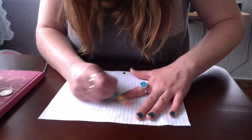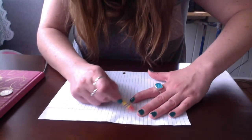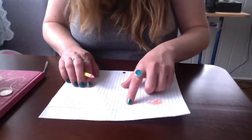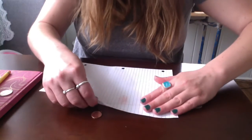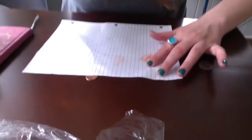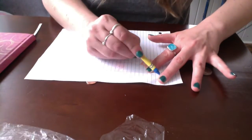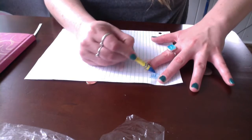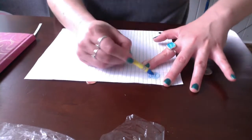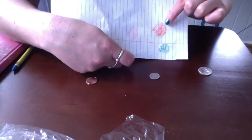Rubbing back and forth where the coin is. Back and forth. I'm holding the paper steady because the coin can slide around on me. If the coin is sliding around, it looks more like a blob than it does a circle. So put your fingers on both sides of the coin. One here and one here. And that will hold the coin down while you color. Rubbing back and forth. Do you see? I've got a little blue and a big orange.